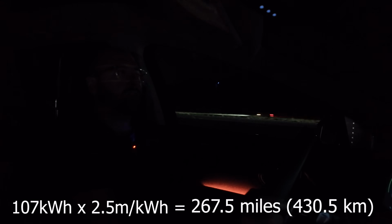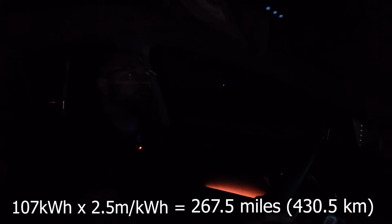So if we do some math, if you figure that the battery capacity is about 107 kilowatt hours, not the advertised 110, because there is that 3 kilowatt hour rough buffer, that's about 260-ish miles at 70 miles per hour. It's fairly good. I was hoping it would be better, but that's just the number that we got. 260 miles, that's basically what I can do in my Ioniq 5. So yeah, 2 hours, 140 miles, exactly 70 miles per hour average. Really pretty cool to get that right on the money.